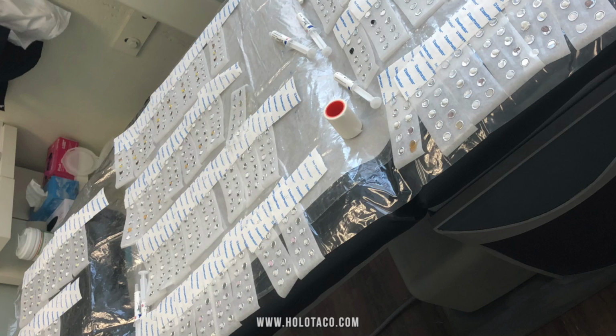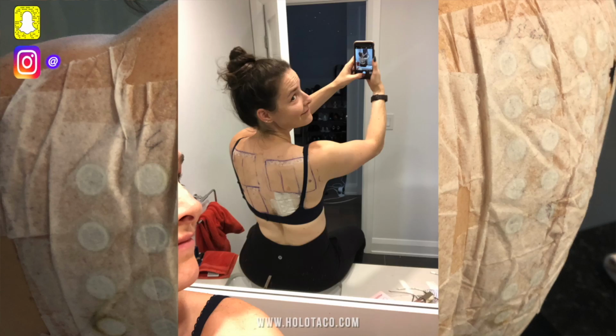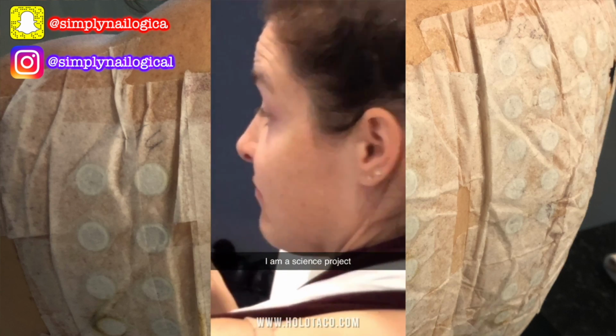It is a really cool way of testing what you might be allergic to. They put concentrated solutions of a bunch of different known allergens and write all these different numbers on my back, draw a grid, and I was basically a walking science experiment.